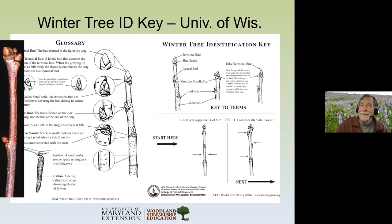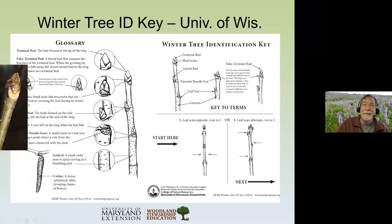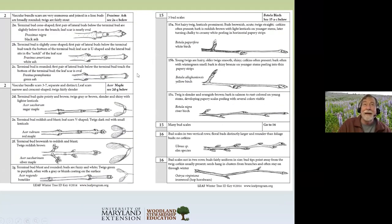I apologize. I got myself messed up. This was opposite leaf scars, so I'm supposed to go to number 2. Vascular leaf scars are very numerous, which they are, and joined in a line. The buds are broadly rounded and the twigs are fairly stout. Terminal bud cone-shaped, terminal bud slightly cone-shaped, terminal bud is rounded.